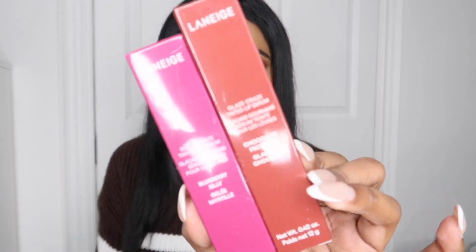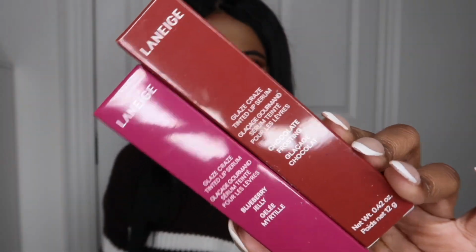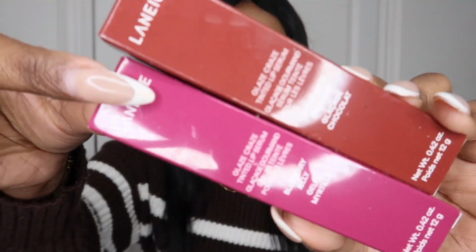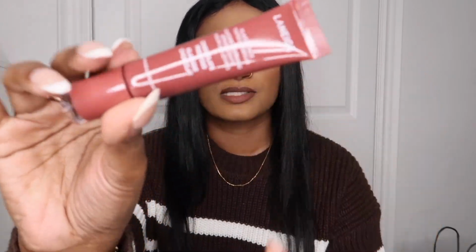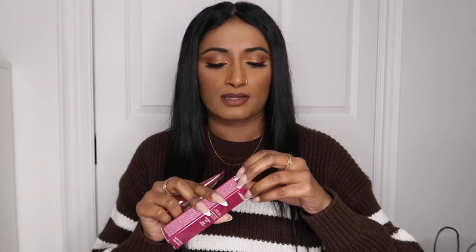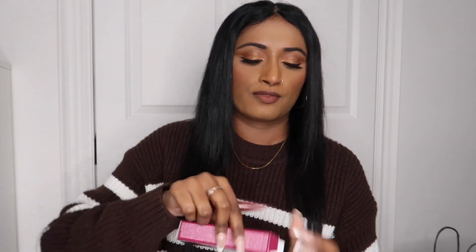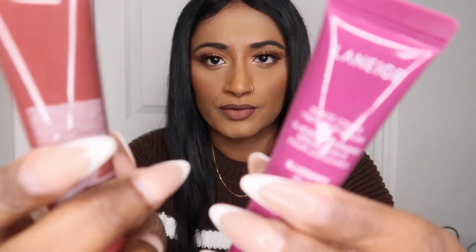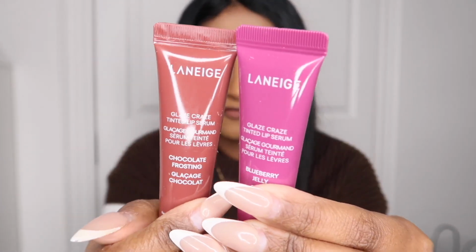So these are the Laneige Glaze Craze Tinted Lip Serum. This is the packaging. So I picked up chocolate frosting, which is the brown color, and blueberry jelly, which is the purple color. And I saw swatches online and both of these looked so pretty on brown skin. So this is the packaging. So this one is chocolate frosting, and then this one here is blueberry jelly. So it looked like really nice shades for brown skin.